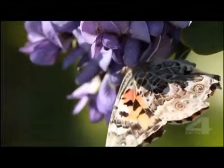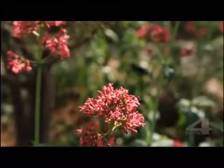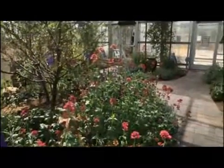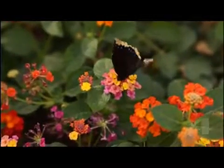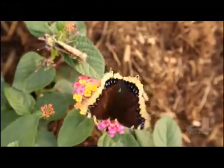Those are all plants that you can get at some of the local nurseries, or even at our plant sale. And once you draw butterflies into your yard with these popular plants, you can expect to see them fluttering about for a significant part of the year. We see them starting in the spring all the way through fall.